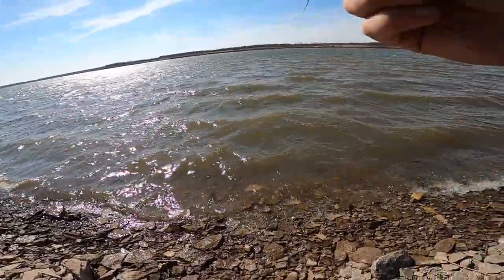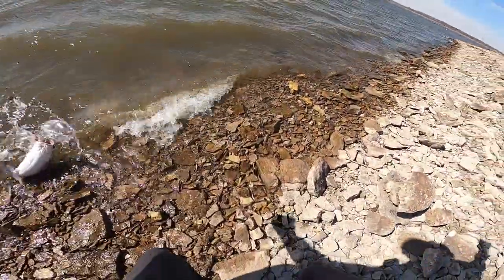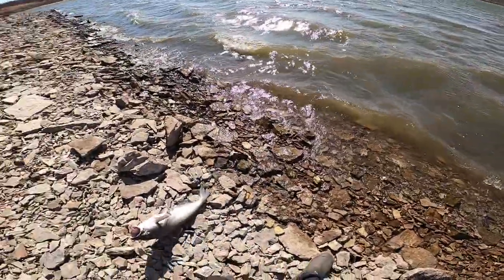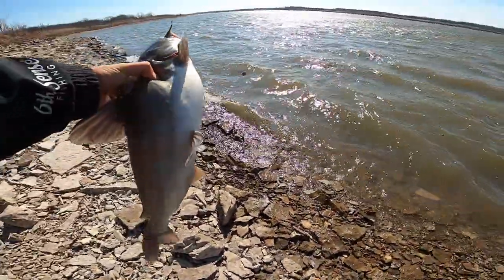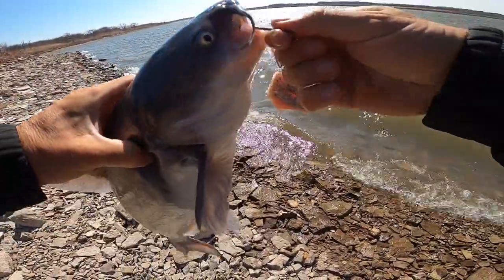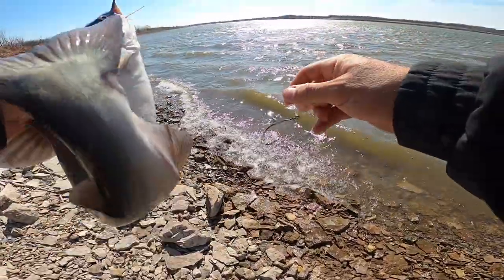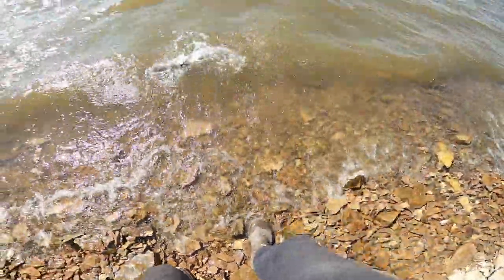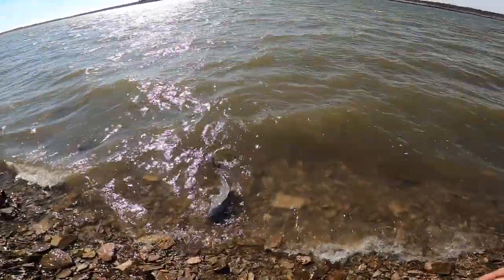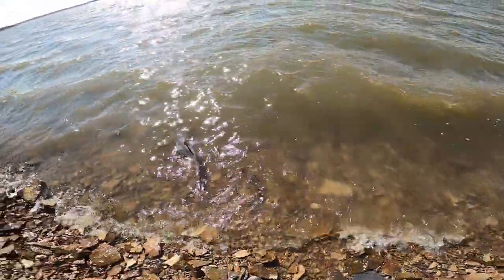Oh yeah, blue cat. Not a giant, but I'll take it. Come here, bud. This guy about got himself a new rod. Oh yeah, that's not a giant, probably a 6 pounder or so, but we've only been here for 20 minutes. Circle hook did the job. Wrong way, bud. Go that way. There you go.